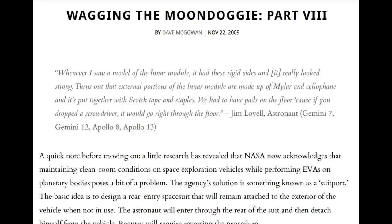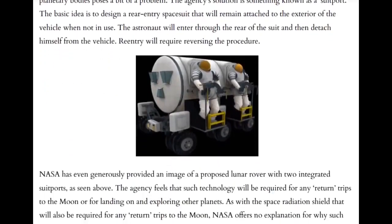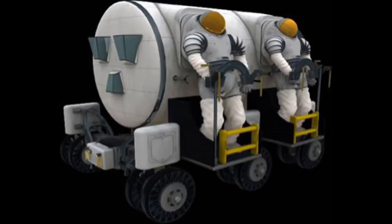A quick note before moving on. A little research has revealed that NASA now acknowledges that maintaining cleanroom conditions on space exploration vehicles while performing EVAs on planetary bodies poses a bit of a problem. The agency's solution is something known as a suit port. The basic idea is to design a rear entry spacesuit that will remain attached to the exterior of the vehicle when not in use. The astronaut will enter through the rear of the suit and then detach himself from the vehicle. Re-entry will require reversing the procedure.